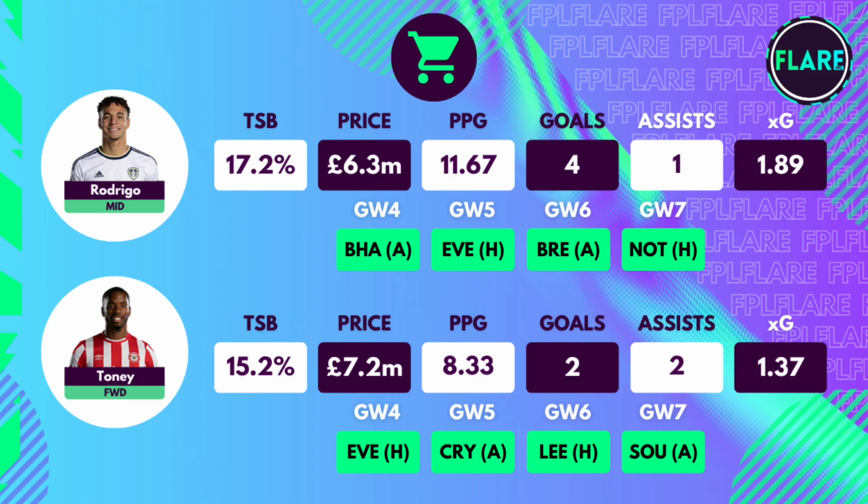Currently, Toney is the top scoring forward in FPL and tied 2nd highest scoring player in FPL right now with 25 points over his first 3 games. Over this time, he's been able to produce 2 goals and 2 assists with an average of 8.33 points per game, which is definitely very impressive for a player of his price at 7.2 million.